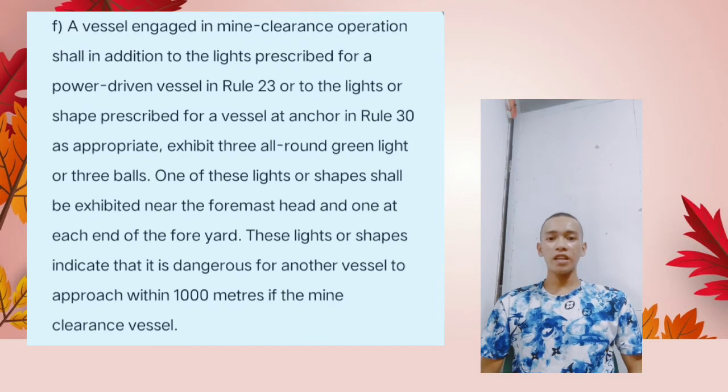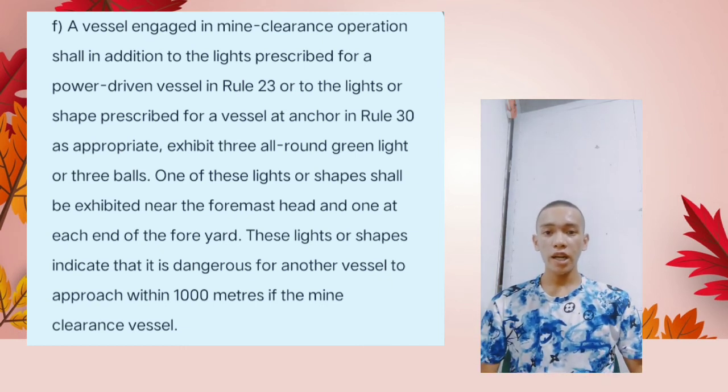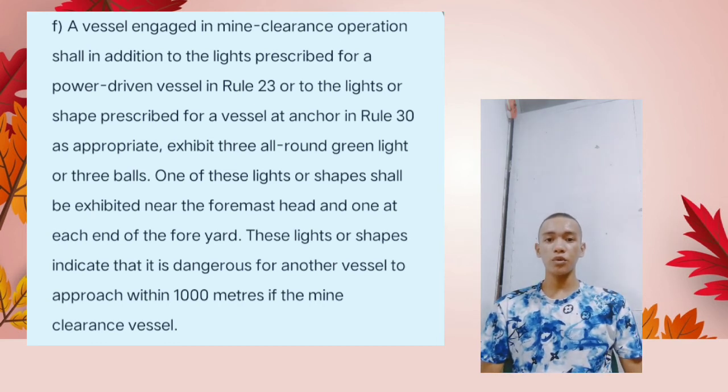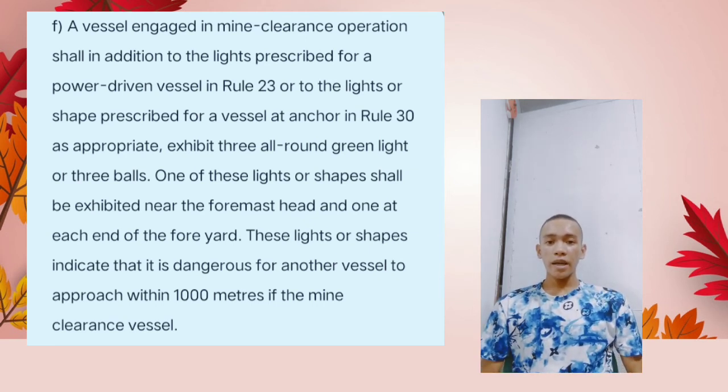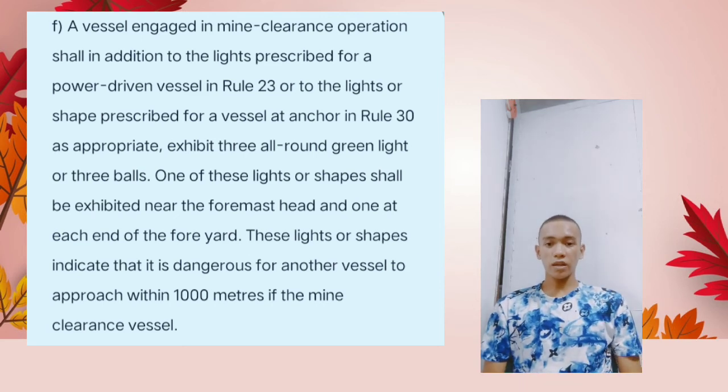Paragraph F. A vessel engaged in mine clearance operations shall, in addition to the lights prescribed for a power-driven vessel in Rule 23, or to the lights or shapes prescribed for a vessel at anchor in Rule 30 as appropriate, exhibit three all-round green lights or three balls. One of these lights or shapes shall be exhibited near the foremast head and one at each end of the fore yard. These lights or shapes indicate that it is dangerous for another vessel to approach within 1,000 meters of the mine clearance vessel. To further explain, let's watch this video.